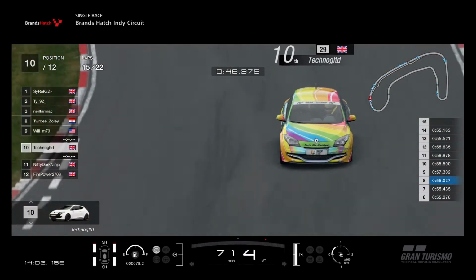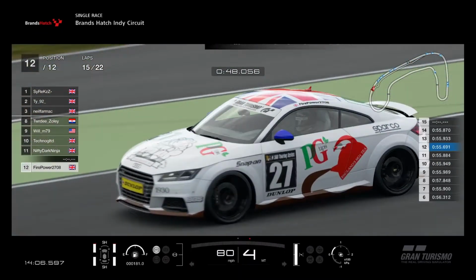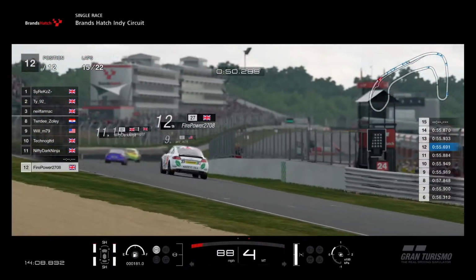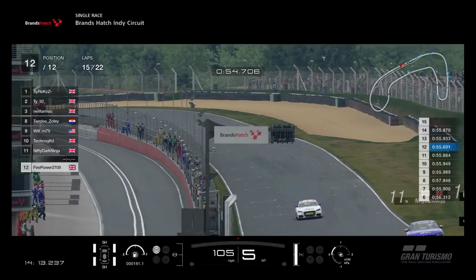Will in 9th, Techno 10th, Nifty 11th in the Audi, and then we've got Firepower in 12th. Again, it's Firepower, I know he's at the back of the grid, but he can still see guys in front of him, so he's doing quite well still. Still got the people in sight.